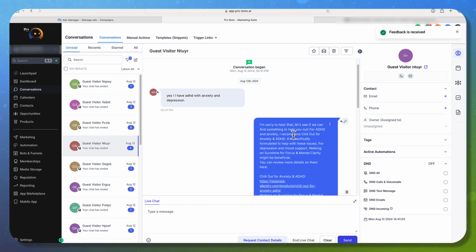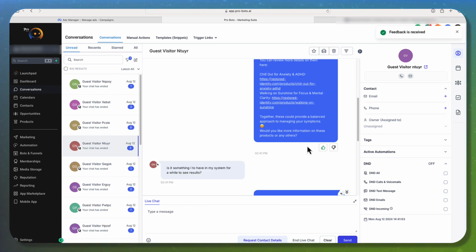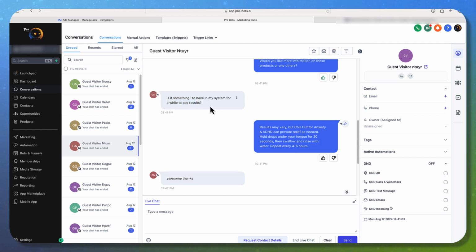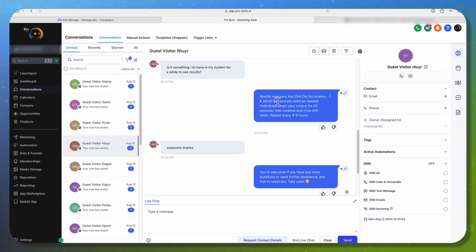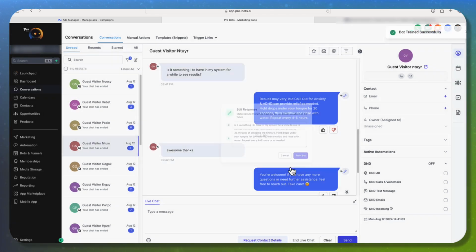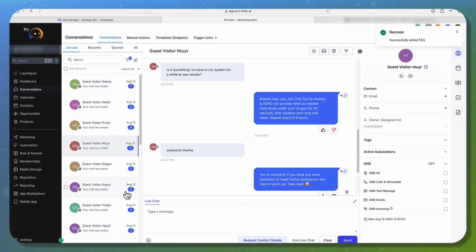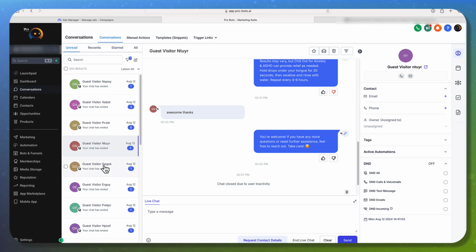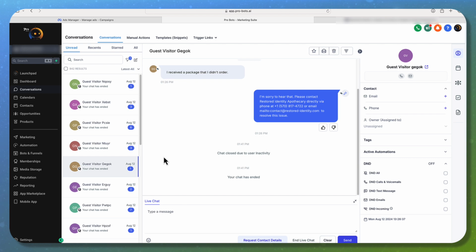Like, this is super solid, and this is an AI that is responding within 4 seconds is what I've set it to. It can respond within 1 second if I told it to. Then it says, is it something I have to have in my system for a while to see results? Results may vary. Yeah, this is something they'll see results immediately. So let me revise this one a little bit. Or as needed. Train bot. Perfect. So this bot has done thousands of conversations for this company now, and it's only been around since June. And this is one of the biggest reasons why the profitability was able to go so high.